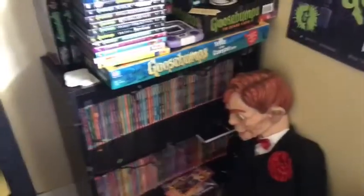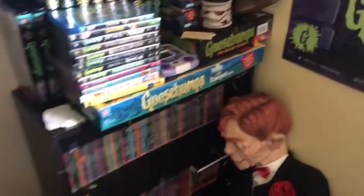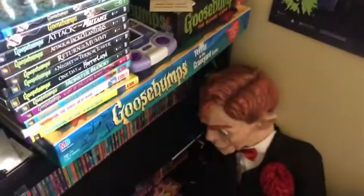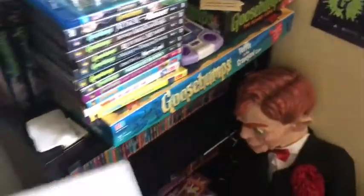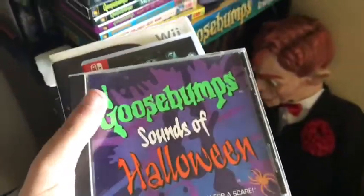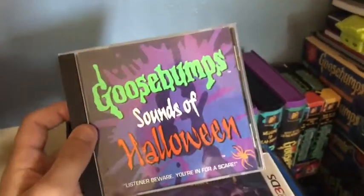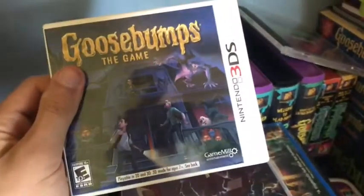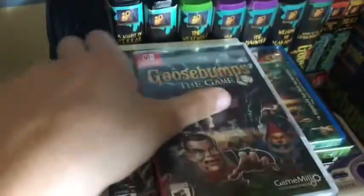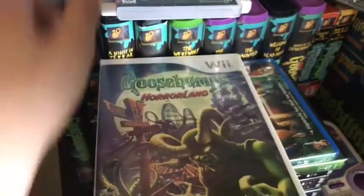Alrighty guys, so we're gonna wrap up this video by taking a look at all the other Goosebumps stuff I have. There's a lot of little trinkets and stuff that I have. Let's start off with this stuff. I have the Goosebumps Sounds of Halloween CD. I have Goosebumps the Game on Nintendo 3DS and Nintendo Switch, and I have Goosebumps Horrorland on the Nintendo Wii.